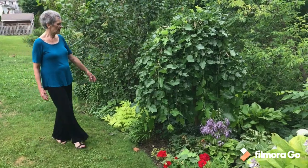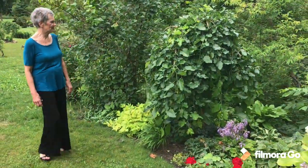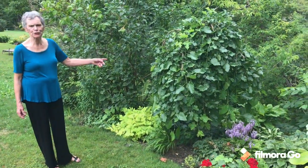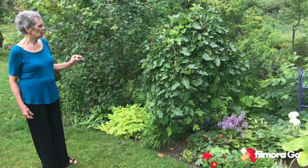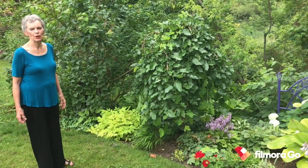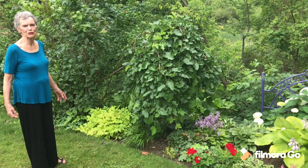And of course, this is my weeping mulberry. I planted this in memory of my mom and dad, because they were avid gardeners. And this is the fruited variety, so it actually has fruit on it, like little raspberries, and the birds love it. When they're ripe, the birds are just flocking in.